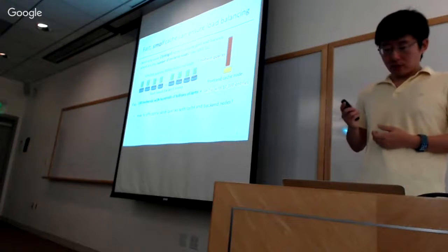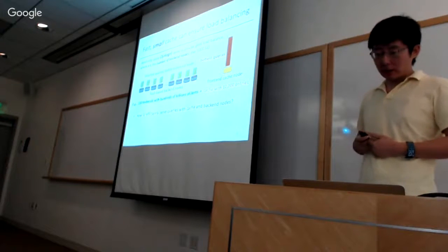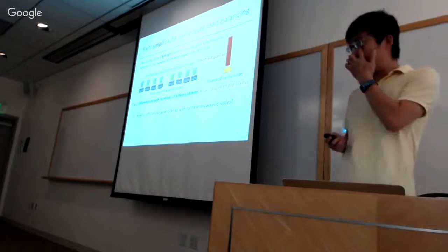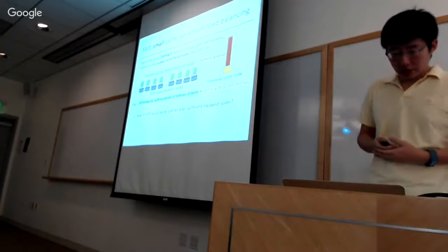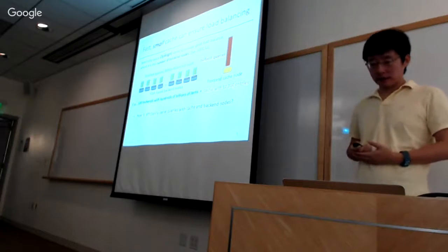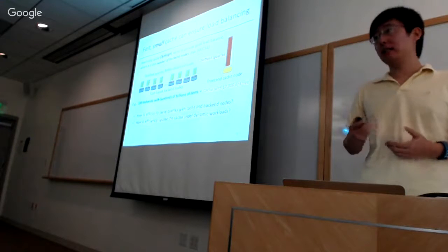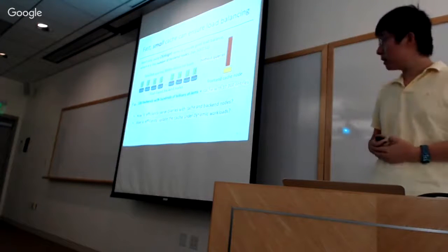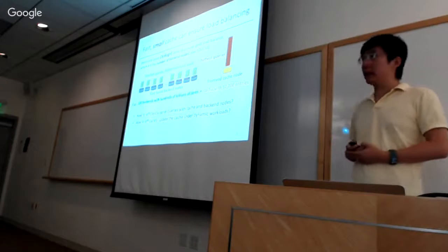However, it is actually challenging to build an efficient real system for this. So we are mainly facing two problems. The first is how to efficiently serve queries with cache and backend nodes. And the second is how to efficiently update the cache under the dynamic workload. So next, let's see where these challenges come from and how to solve them.